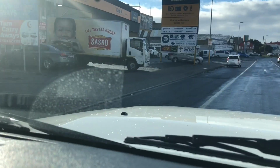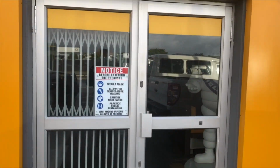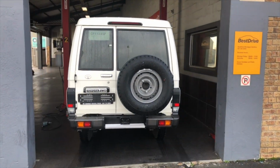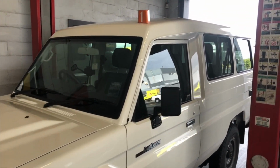So it's day 1 of owning the Troopy, and I'm headed to Best Drive to get new tyres. Decided not to keep the split rims, 7.1, 16, 8.5s, and I'm not going to keep the Yokohama tyres that come with it. So it's waiting to get its tyres done, and it was just turned into an ambulance.